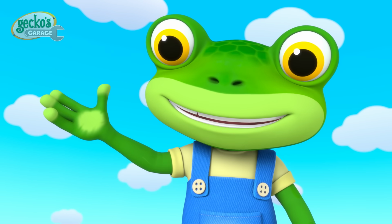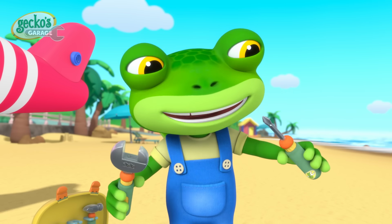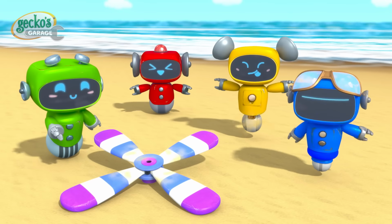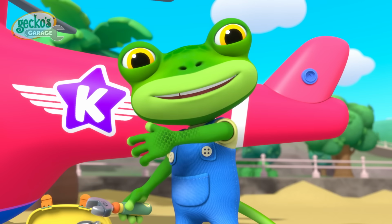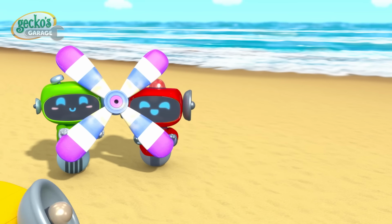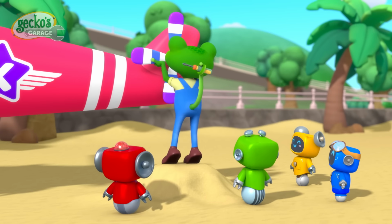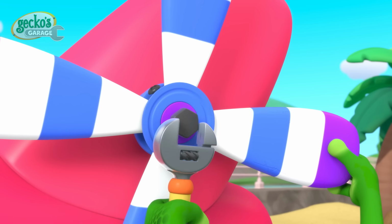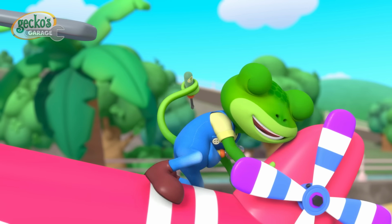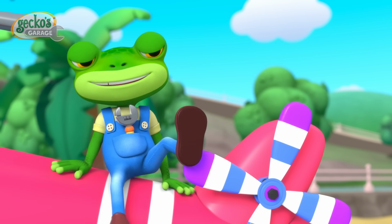What tools do I need? Screwdriver, wrench. Gecko's garage, time to fix. Gecko's garage, let's fix this. Hurry now, Mix. This fix is a race to beat the tide and get this rotor in place. This bolt will hold your rotor tight when spinning fast during flight. Now let's adjust the rotor here so it can help you balance and steer.